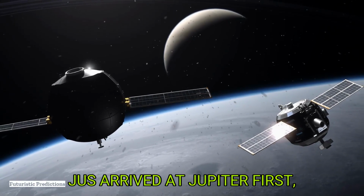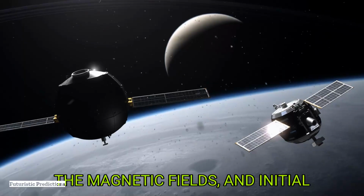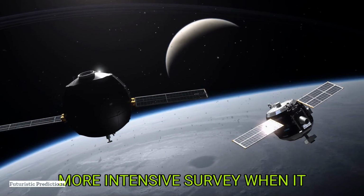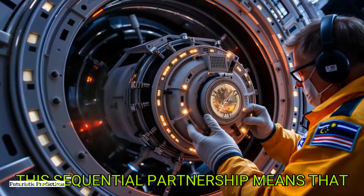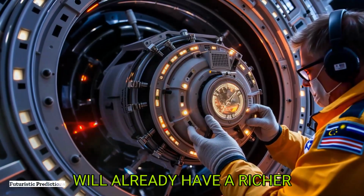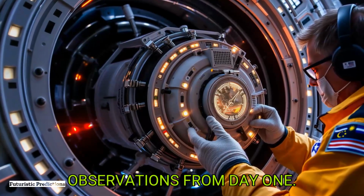JUICE arrived at Jupiter first, providing a wealth of contextual data on the radiation environment, the magnetic fields, and initial observations of Europa that will help inform and optimize Clipper's more intensive survey when it arrives. This sequential partnership means that by the time Clipper begins its close flybys, mission scientists will already have a richer understanding of the playing field, allowing them to fine-tune their observations from day one.